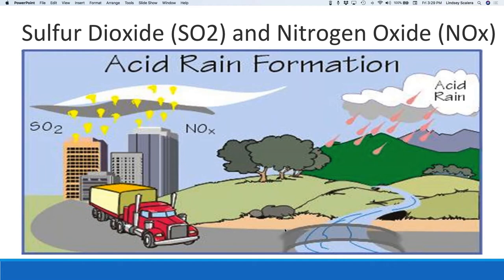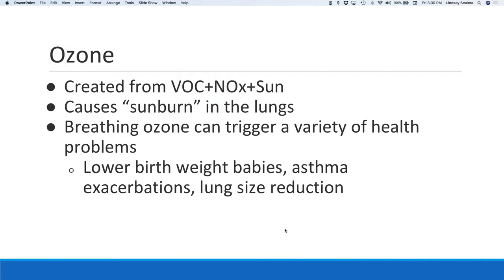Nitrogen oxide, or nitrogen oxides in general, are also emitted through the combustion from power plants and from vehicles. In a similar manner as sulfur dioxide, these particles also contribute to acid rain, and they also can combine with carbon monoxide and volatile organic compounds to form ground level ozone, which we will talk about next.